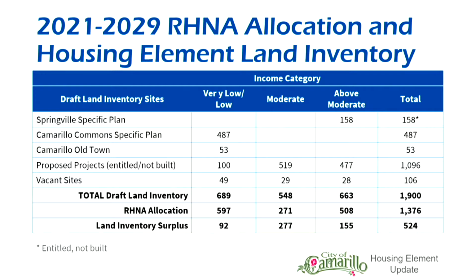Again, the key thing being that last line, where you see there's a surplus for every income category. You can also see where we're finding a lot of the sites. A lot of them are actually from entitled and not yet built projects, over 1,000 of the 1,900. But the Camarillo Commons specific plan is a big source. And you can see the other things: Springville, Camarillo Old Town, and then a number of vacant sites.